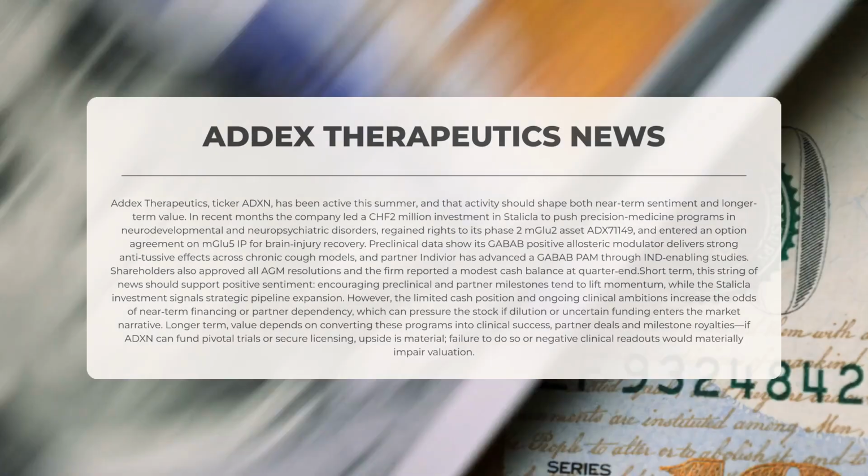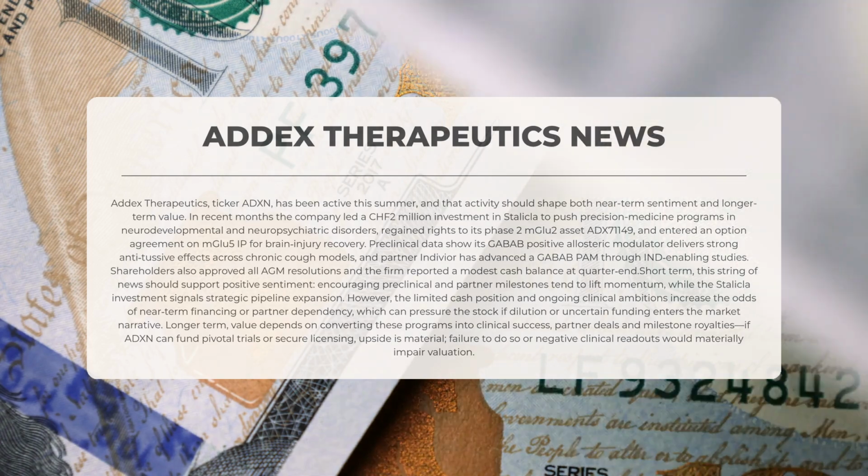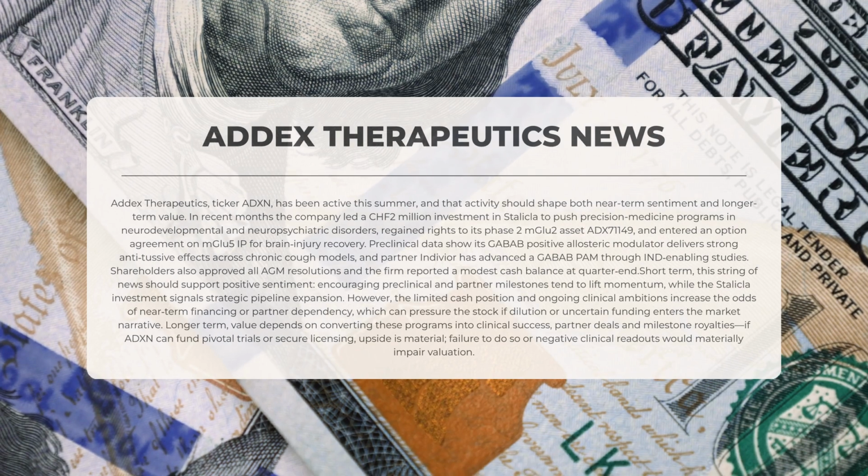Shareholders approved all resolutions during the annual general meeting, and the firm reported a modest cash balance at the end of the quarter. In the short term, this series of news is expected to foster a positive sentiment, encouraging preclinical results and partner milestones typically enhance momentum, while the investment in Stalicla indicates a strategic expansion of their pipeline. However, the limited cash position and ongoing clinical ambitions heighten the likelihood of short-term financing needs or dependency on partners, which could exert pressure on the stock if concerns about dilution or uncertain funding arise in the market narrative.